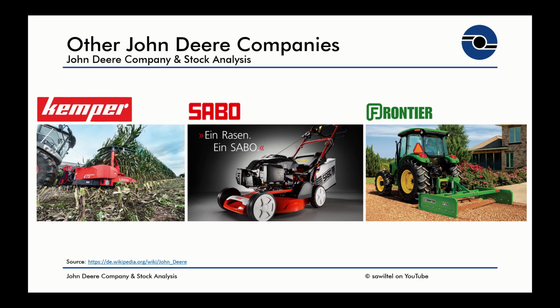Then quickly talking about other John Deere companies, I found out that Camso is an accessory brand, Sabo lawn mowers for consumer lawn mowers, and Frontier. I don't know too much about that, but maybe you do.